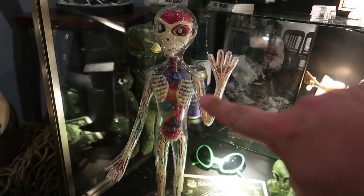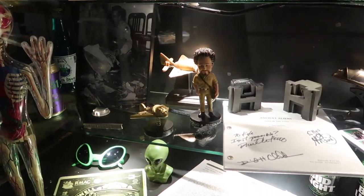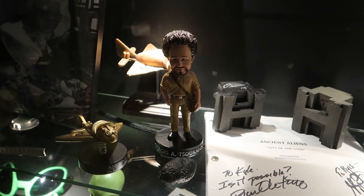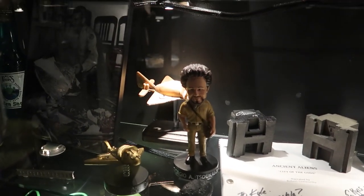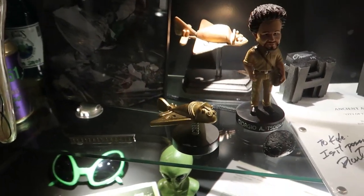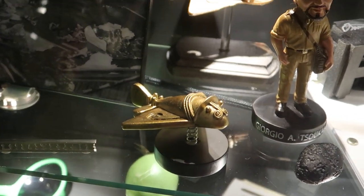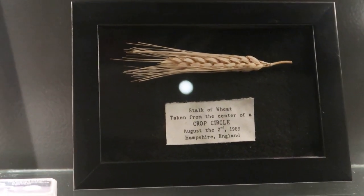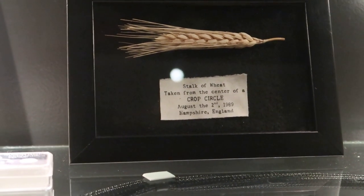This looks like maybe what an alien would look like with its skin off, a 3D alien. And there's a bobblehead version of that guy from Ancient Aliens, George Sokolos. I know he's very popular in memes. And then I think I remember this from an episode of Ancient Aliens, some sort of carving they found that appears to be a spaceship. There's a piece of wheat taken from a crop circle, 1989 in England.